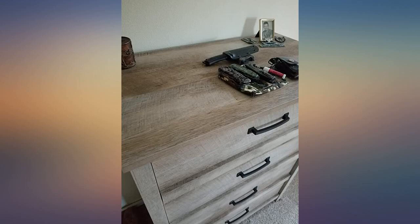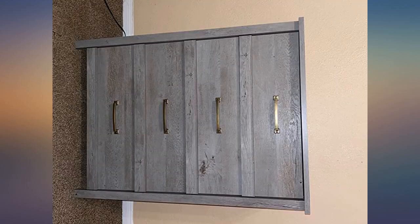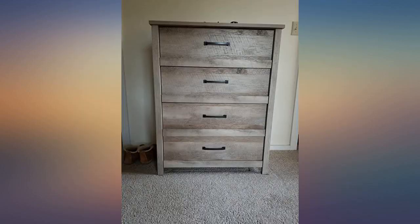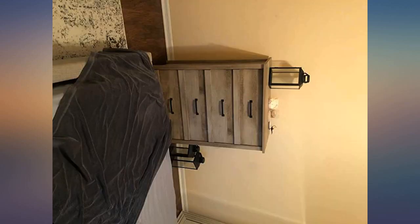Assembly is a multi-person job, but I love the final product. All the parts, and there were a lot of them, were packaged. Took me 3 hours to do by myself. Instructions were a little confusing, but I persevered. End result was great. Absolutely love this.